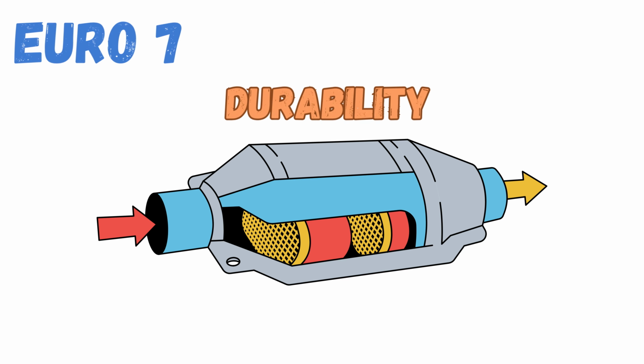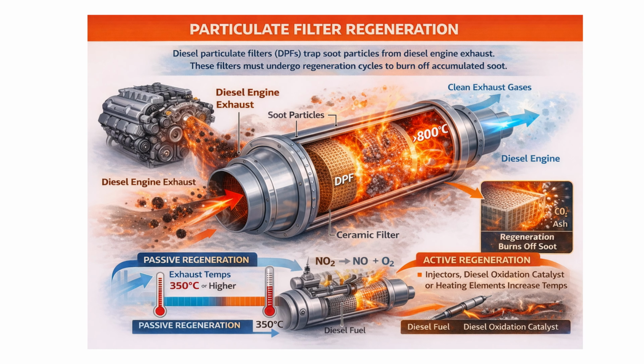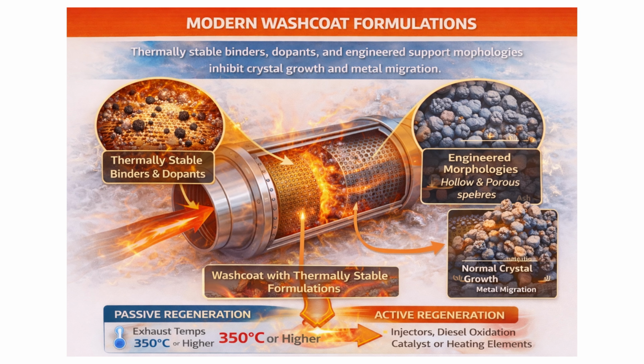Durability is another major challenge under Euro 7. Catalysts must retain strong low-temperature activity over long lifetimes and repeated thermal cycles. During high-load operation or particulate filter regeneration, local temperatures can exceed 800 degrees Celsius, causing sintering and loss of active surface area. To prevent this, modern wash coat formulations use thermally stable binders, dopants, and engineered support structures that reduce crystal growth and precious metal migration.